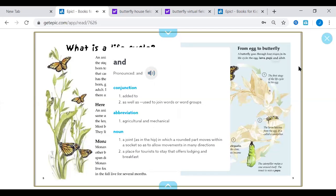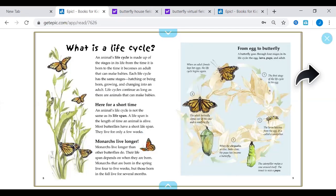And remember, this book has words that you can look up in the glossary. If you get stuck on a word, you can also hover over it and it'll say the word for you. What I love about nonfiction.